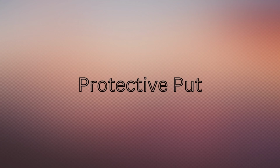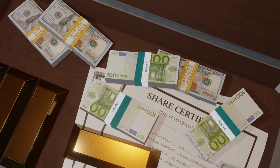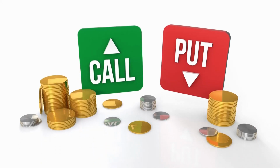Protective puts. In a protective put strategy, the trader buys an asset such as stock shares and at the same time buys a put option covering an equal number of shares. Each contract for a put option is worth 100 shares and the holder has the right to sell the stock at the strike price. Now let's combine both call and put options.